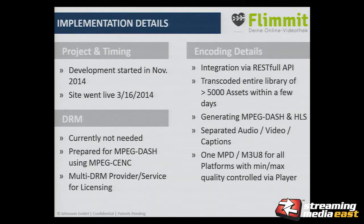Yes, the project is online today. You can log in on the website and see it on your own. There are a lot of trailers also for free, so give it a try and check also startup delay and average streaming quality and so on. So you will see a difference, and normally it's better than the quality you get with Netflix.